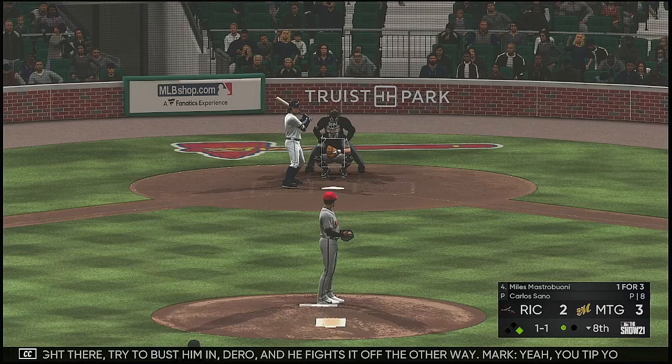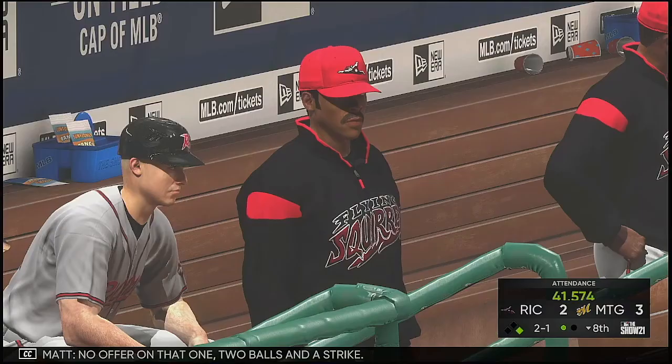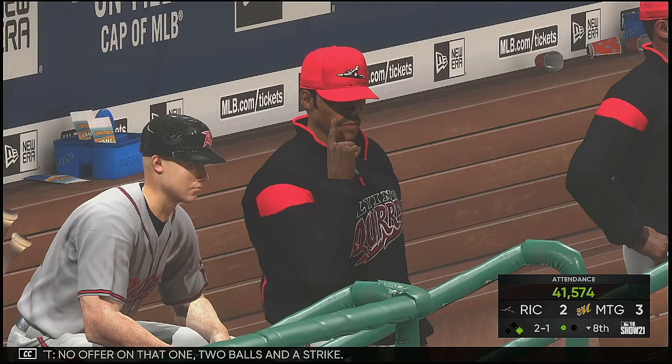Stepping in now, Miles Mastroboni. No offer on that one. Two balls and a strike.